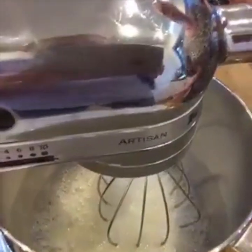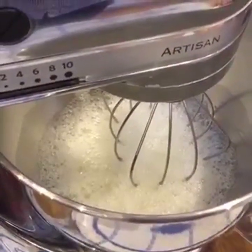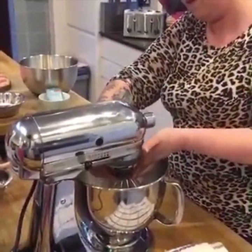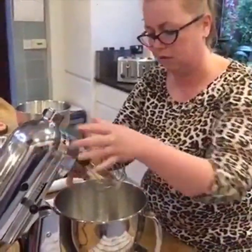Okay, so now what we're looking for here is for our egg whites to be lovely and foamy, but we're not looking for them to have any sort of structure yet. So I can pop my whisk back in. And that feels like it's on to me. We'll see what happens when I lift up. Yeah, that's on nice and secure.